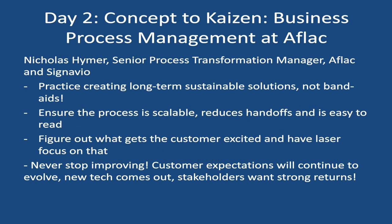Day two, so 2 sessions on this day. Concept to Kaizen, business process management at AFLAC with Nicholas Heimer, the Senior Process Transformation Manager at AFLAC and Signavio. They looked at practice creating long-term sustainable solutions, not Band-Aids, so that's another Band-Aid. Ensure the process is scalable, reduce handoffs, and is easy to read.